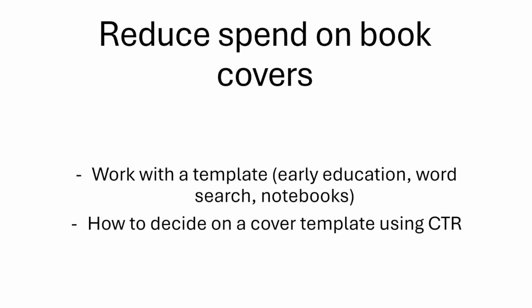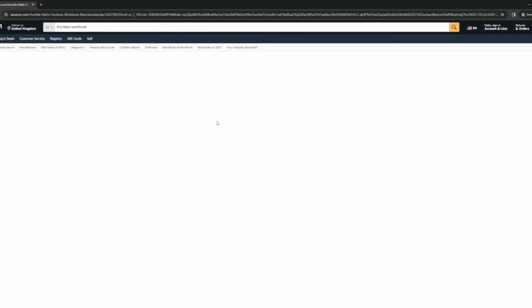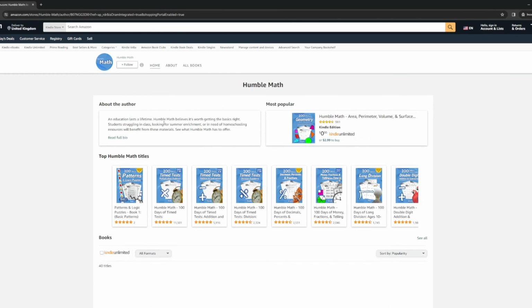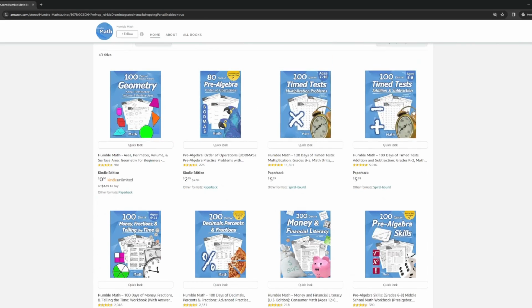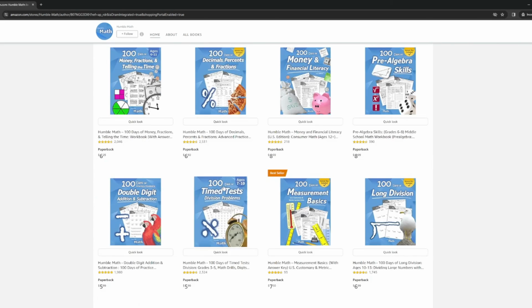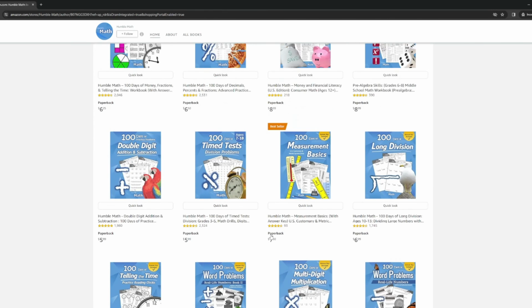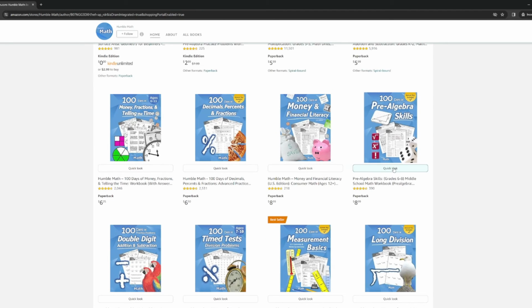So first thing here that we want to do is to work with a template. So if you take a look at things like the early education books, word searches and activity books, whatever, those type of books, they tend to all follow a same kind of template format. So for example, if you're looking at, and I hate using Humble Math as the example, but no one's going to compete with them, so it doesn't really matter. But if you look at their books, they're all the same. Like, this is the same template used over and over. They're super simple, bad covers. They got tons and tons of books, but they use the same. It's weird. Like, all their text is aligned to the right hand side as well. I don't know why, but it's a case of, if it ain't broke, don't try and fix it, right?